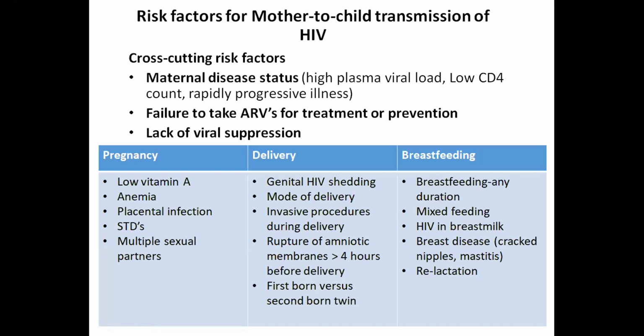During delivery, if there is increased genital shedding, and again, this is increased when there is a high viral load or ulcerative STIs, delivery should usually be vaginal delivery, except if there is a very high maternal viral load, in which case sometimes cesarean section is an option. We should minimize invasive procedures.